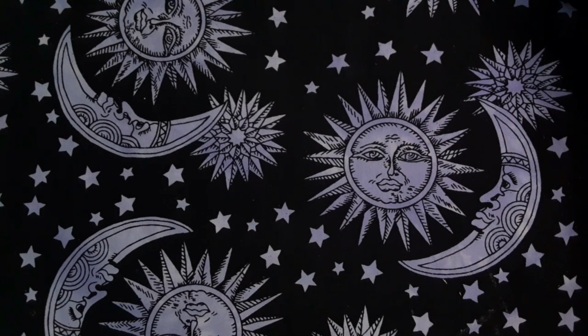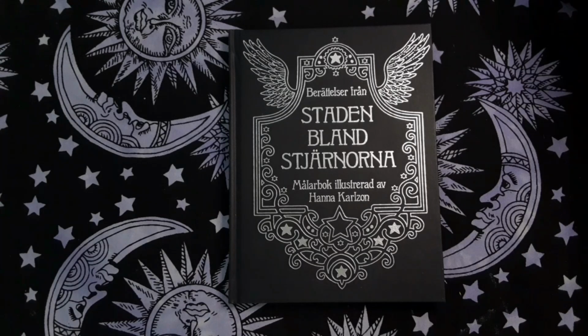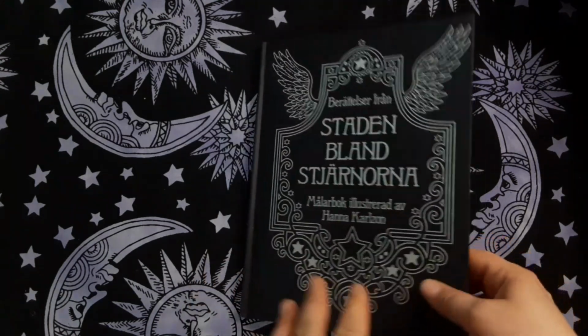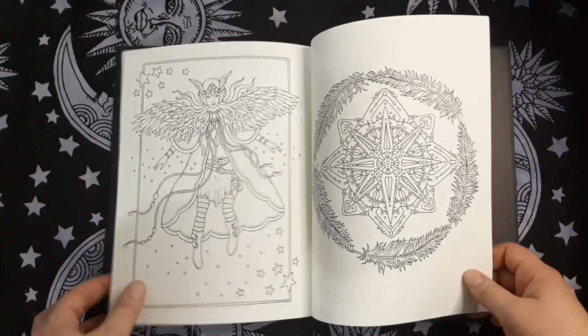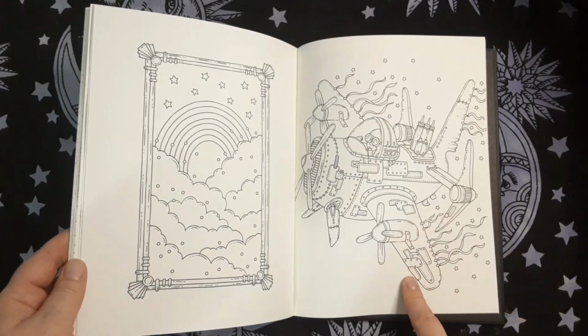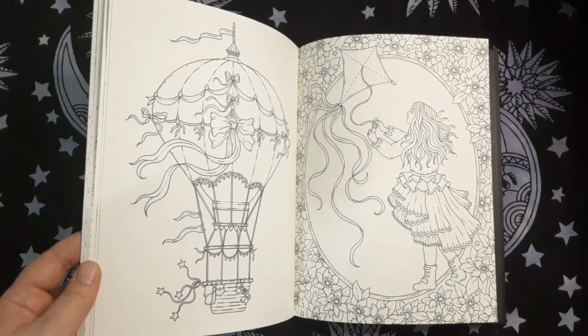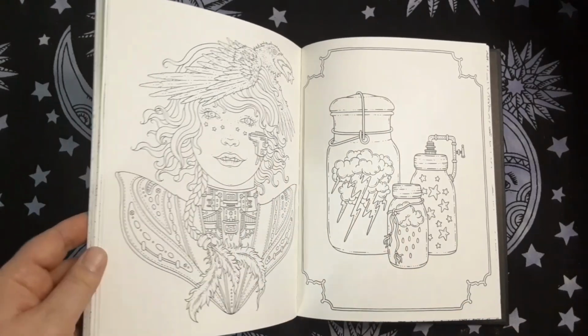And finally, the last question is a book that came out this year that I would highly recommend. And it is the newest Hannah Carlson book, Tales from the City Among the Stars. I love this book. I was really excited to get it. It might be my favorite. It reminds me of Japanese RPGs. A lot of people are saying steampunk, but I haven't seen too many gears in it. I definitely say Japanese RPG. It's got like this fantasy sci-fi element. It's very Borg Queen.